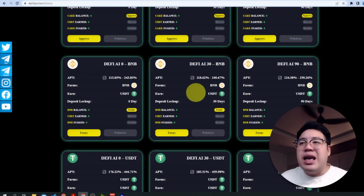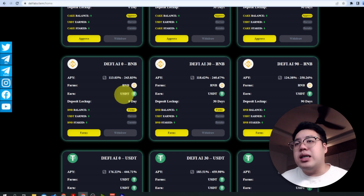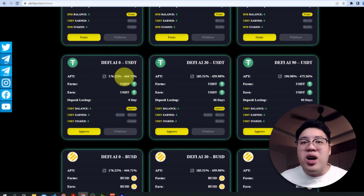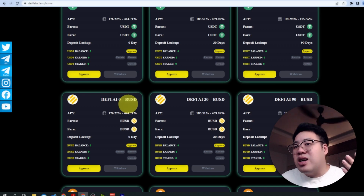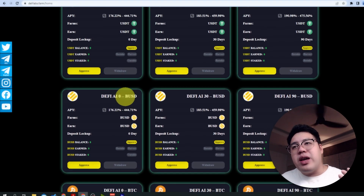If you have BNB, then you can just lock BNB to get USDT, up to 243. Surprisingly, here it is up to 444. Not the 200% that I mentioned, it's 400%. Especially for BUSD and USDT, that is a lot of APY. Why is there so much APY?